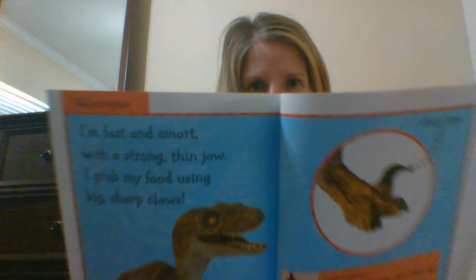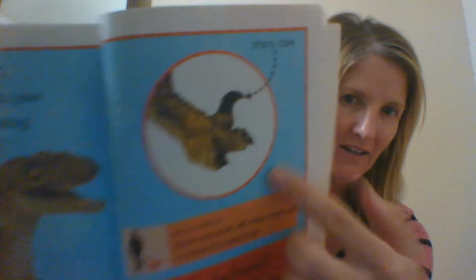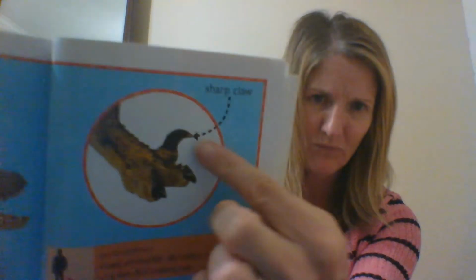Oh, here's another scary one. The Velociraptor. I'm fast and smart with a strong, thin jaw. I grab my food using big, sharp claws. That's right. See his sharp claws right there? This is a close-up, right? Lots of nonfiction books have close-ups so we can really see what they're talking about.